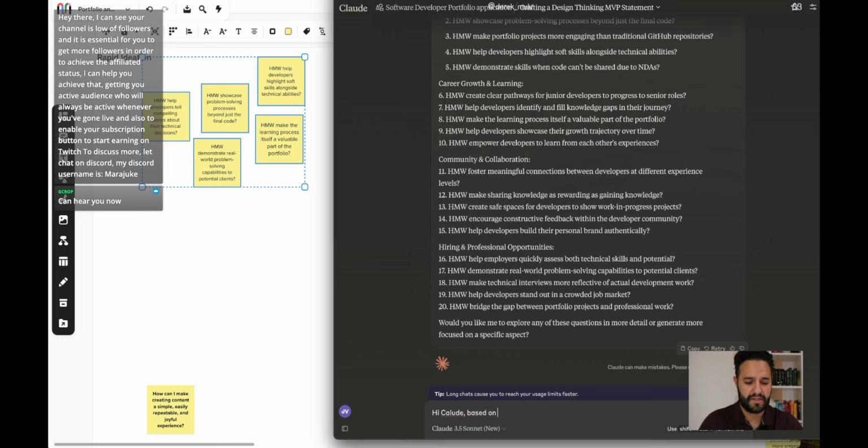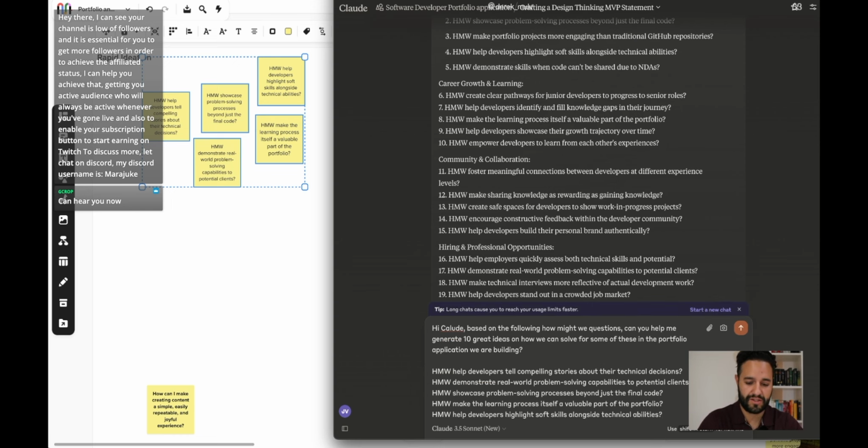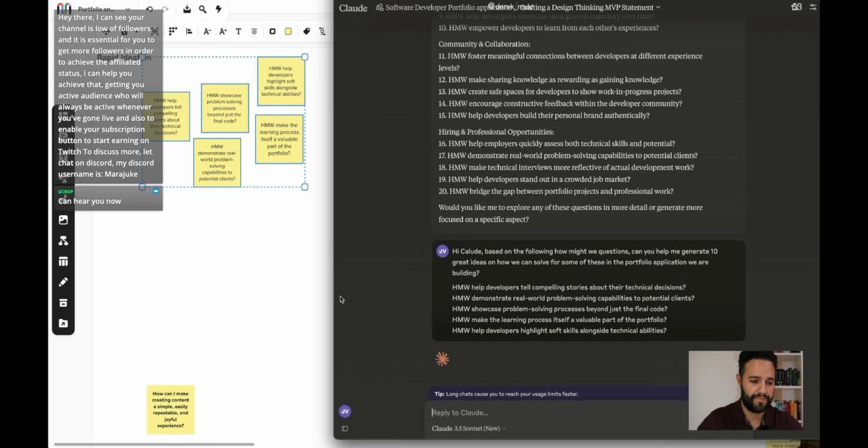Hi Claude, based on the following how might we questions, can you help me generate 10 great ideas on how we can solve for some of these in the portfolio application we are building. Shift Enter is going to create a new line. I'm just going to copy and paste those and let it go.